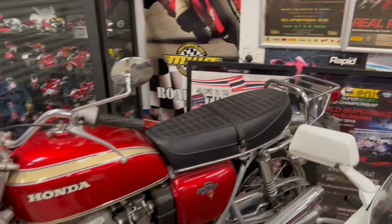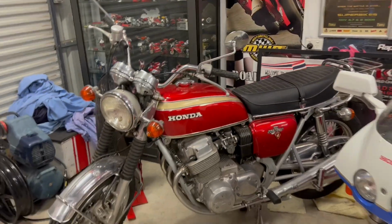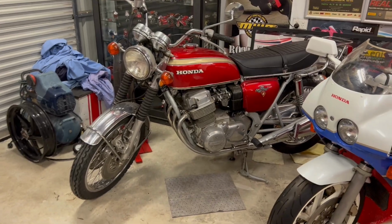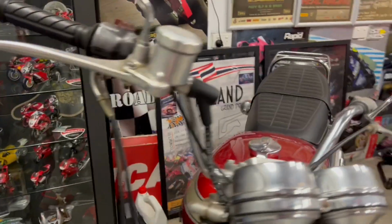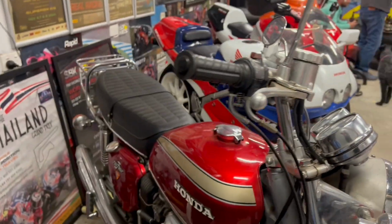Great looking bike. Moving on. If you're a Honda guy, you've got to mix in some classic Hondas. There's an old CB750. And this one looks very original. Nice exhaust. Very cool. This is where it gets really neat.